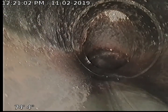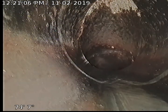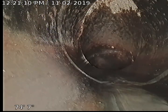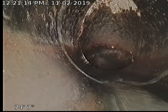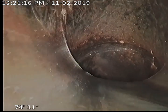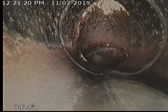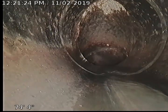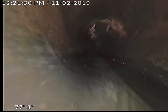So right here we have what appears to be probably the property line clean out. Here this horizontal pipe's making a change in direction to become vertical. So that's a T-junction, so you're looking vertically up. That's actually an access point, and we'll go ahead and locate that if we can't continue farther past here. But we'll first see if we can make this turn and continue down this line.